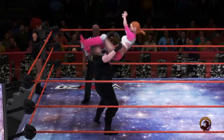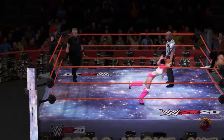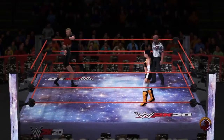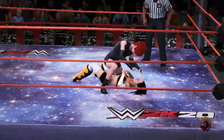Oh, look at this! Spit out powerbomb! Looking to make the tag here. A tag at this point can change the whole complexion of this match, Michael. She's getting closer, Corey. Yeah, but I'd hate to see what happens here if she doesn't make the tag. There's the tag, guys. Man, she needed that.